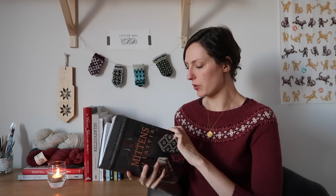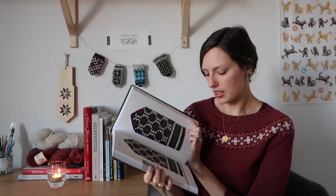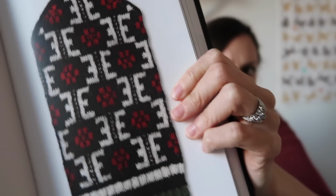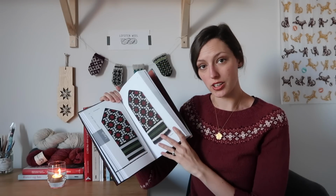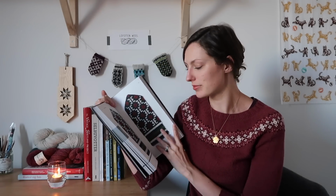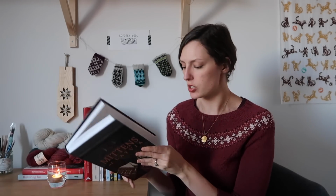But what you get when you have a page with a mitten is the chart for the mitten on one side and a photograph of the mitten on the other. I'm not going to go too close on the chart, but that's what one of the photographs looks like. And I think this is a really unique way to present different mitten designs, and I think it works really, really well.